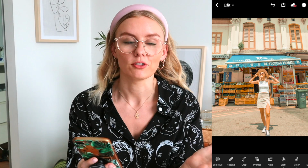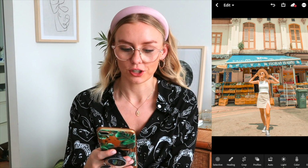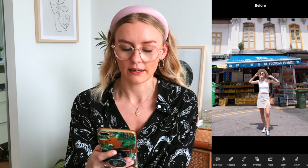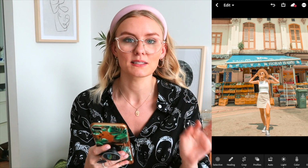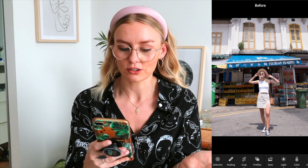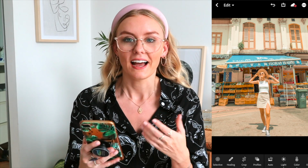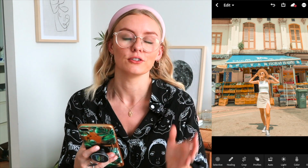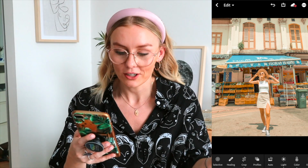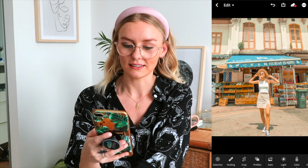I'm going to show you a quick before and after. The great thing about Lightroom is you can hold down the image and it will show you the before edit and the after edit. And you can see there that it has made such a huge difference to not only the quality of the photo, but it just looks so much more aesthetically pleasing and appealing. And obviously if you saw that in your feed, you probably think, oh, that's a nice photo. Well, at least I would anyway. So I'm really happy with how that edit turned out.